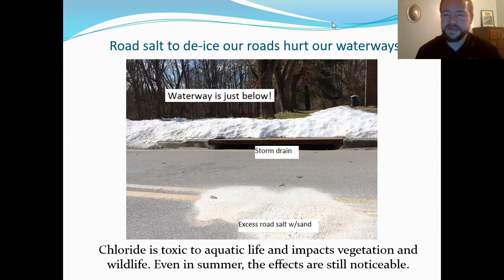So especially in the spring and winter, if you see examples like in this picture of excessive clumps of road salt and grit, you can let us know and we can try and remove that before it gets into the waterways.